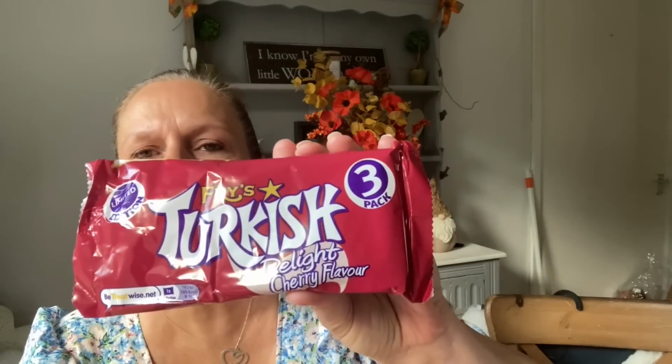I picked up some of these guys and I absolutely love them. Cherry Turkish Delight. I didn't think I would, but I thought, well, I'm going to give them a go, and they really are quite nice, and they seem to have that, the rose one, the original one, they do seem to have that perfume taste behind it. I think it's quite perfumey.